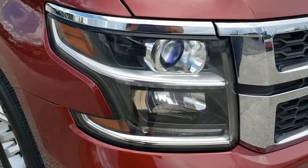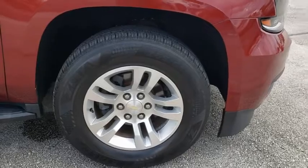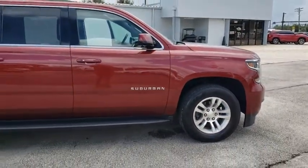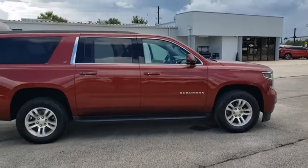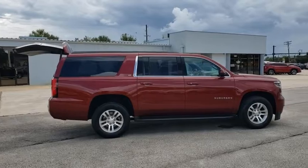You are going to love the 2016 Chevrolet Suburban. Suburban excels at towing heavy trailers, hauling loads of people and gear, and enduring hard use and rugged terrain. This vehicle has less than 80,000 miles. Here are some of this vehicle's great options.